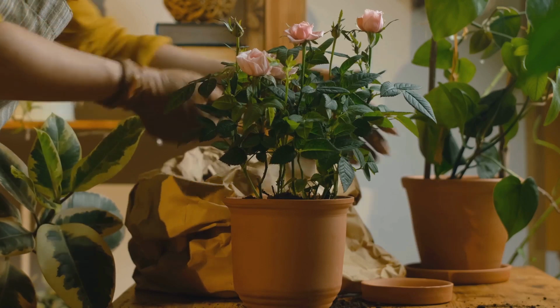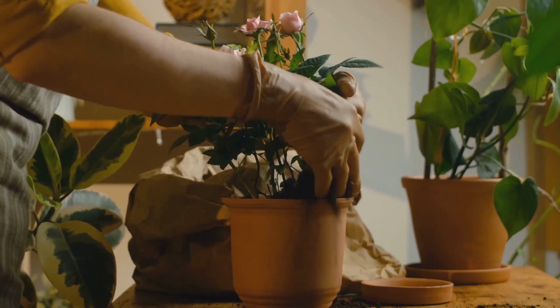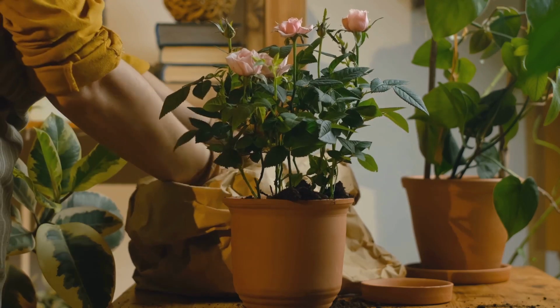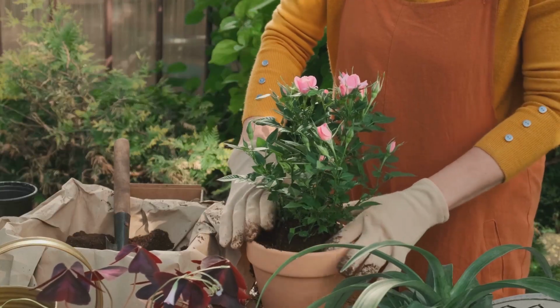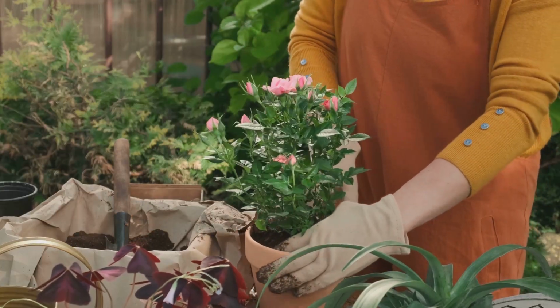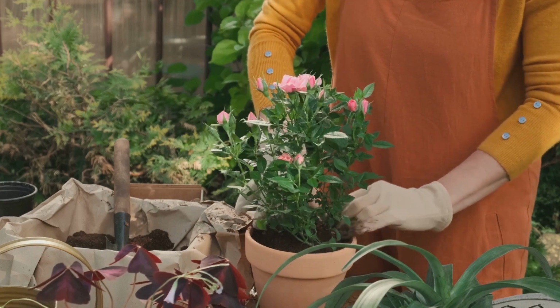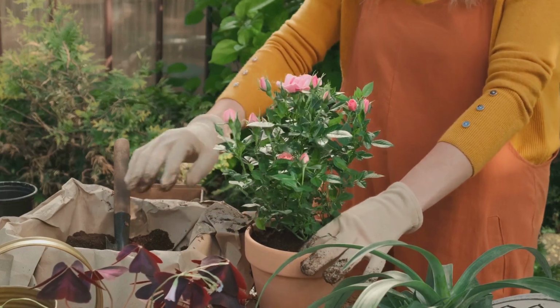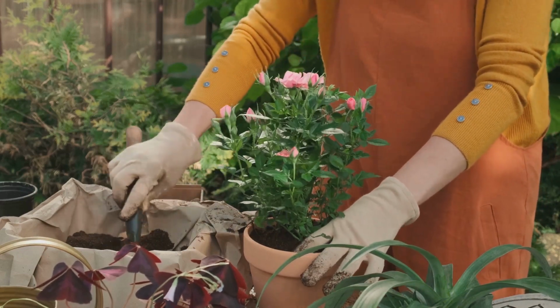It's all about growing plants in pots, tubs, or boxes instead of in the ground, and it's a perfect solution for those with limited space or unsuitable soil. Plus, it's mobile, which means that you can arrange your garden to fit anywhere you please. So you see, even in the city, you can still enjoy the pleasures of gardening.